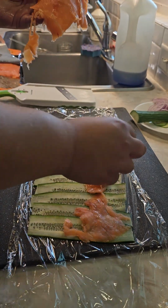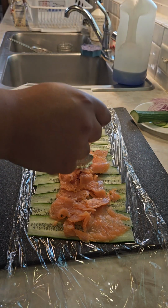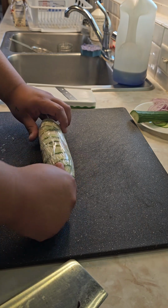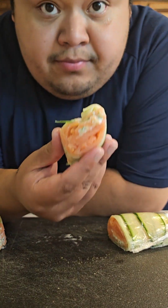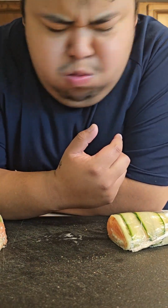I added some tzatziki sauce, and I think by the end, I added way too much tzatziki sauce because it was really tangy, and I added too much salmon, and it was a really bad experience overall. I think it was user error. I'm hoping it's user error, but it really was fucking gross.